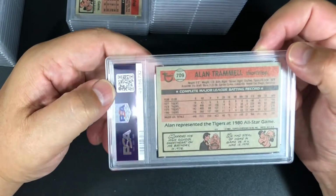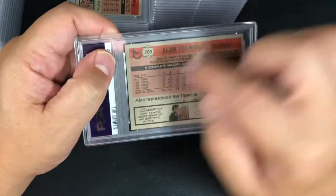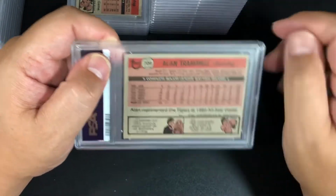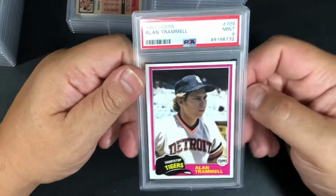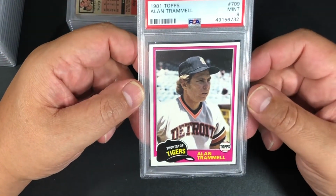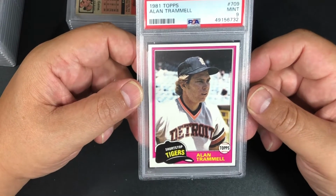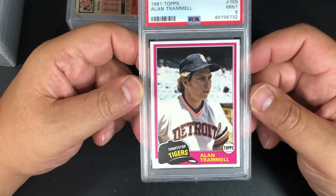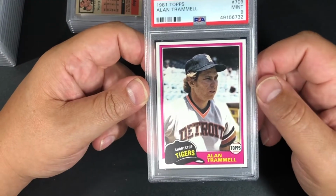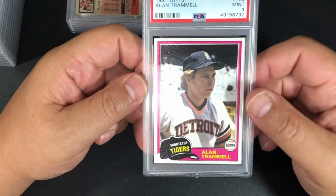And I sent this in because Trammell had also made the Hall of Fame. Alan Trammell with the Detroit Tigers. It's a stain right there, so I will probably get an 8 on this one. No, 9. Okay. These actually came out pretty good. I have a couple of these in this submission. I remember now that I did put these in, so a 9 is really nice for a 1981 card. Those are tough. The 81 cards are tough to get good grades on, as you've seen with the last 2 cards. Yeah, 9. Cool.